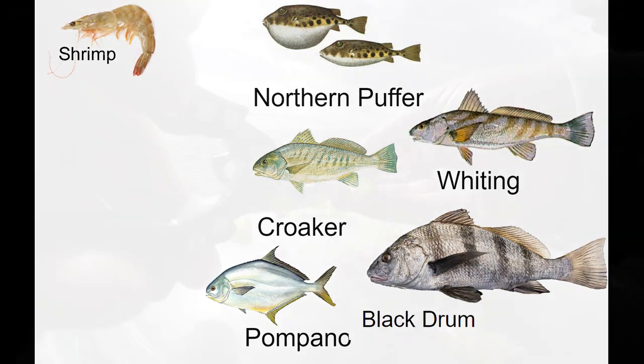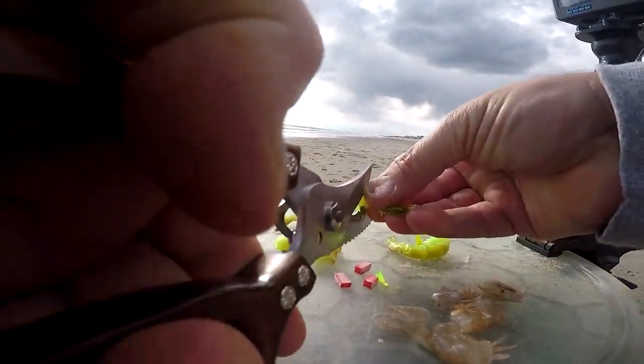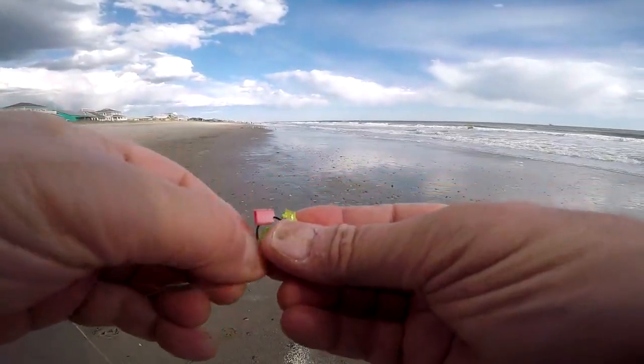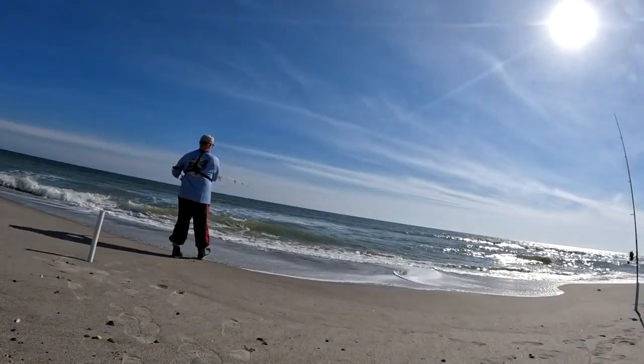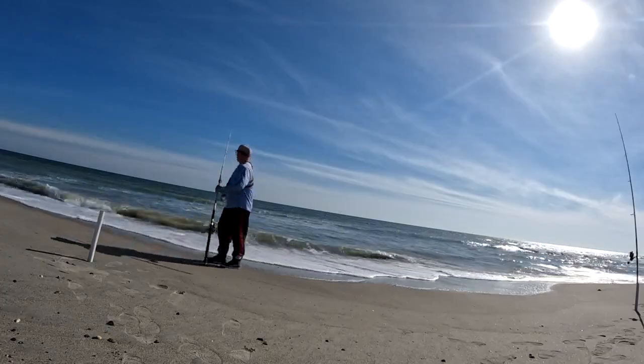For starters, you can't go wrong with shrimp for all of these fish. You can use fresh shrimp, frozen shrimp, or live shrimp. I even got shrimp here with some bait attractant added to it, so that's why it is bright green right there. So I'm trying my best to pull out all the stops. You can use Fish Bites, the shrimp flavor. You go down there, and those fish are just going to love shrimp.